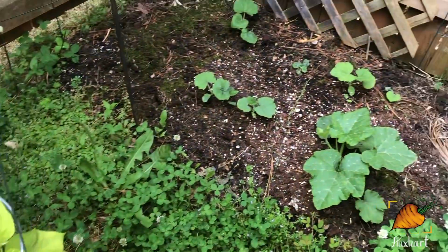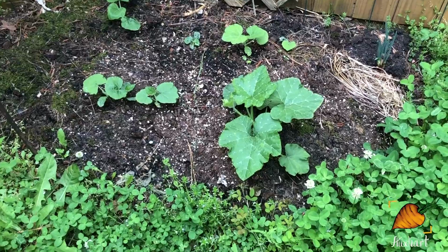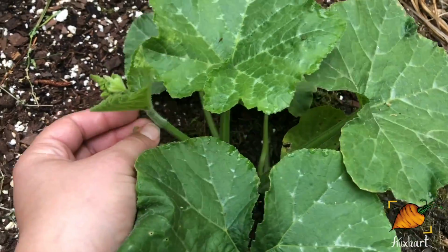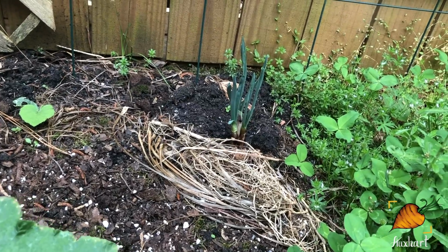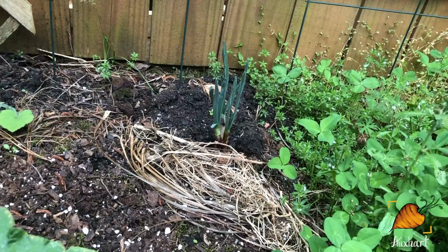And the squashes are looking good. Nothing new has come up, but everything that's up is continuing to grow. And the pumpkin is starting to put out these little tendrils so it can start vining, so that's exciting. And the random onion I planted in the corner over here from my pantry where it's rotted is looking good. It's not really growing. I think it's probably still getting its roots set in.